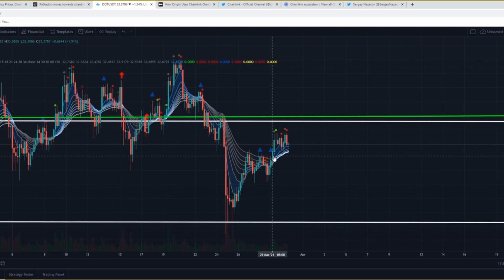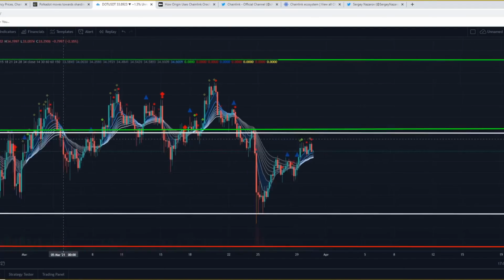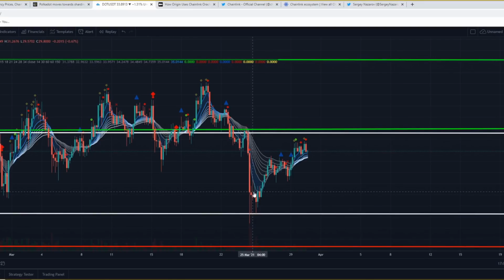If you are looking for an entry point into Polkadot, it all comes down to how long you are planning on holding it for. I personally think this time here would have been the best possible time to buy. Yes, it had the risk of going down further, but as you can see here, this was roughly a 20% drop from the all-time high. So again, to me, this would have been a very good buying opportunity to even buy a little bit of Polkadot. My personal end of year target for Polkadot is $150 to $200 purely because of the potential it has.